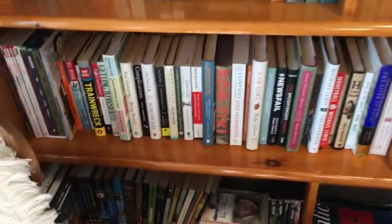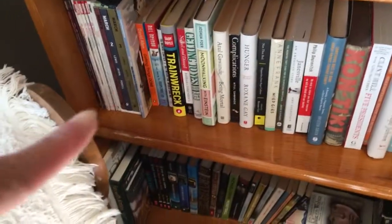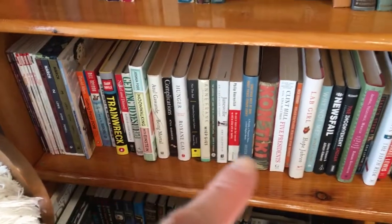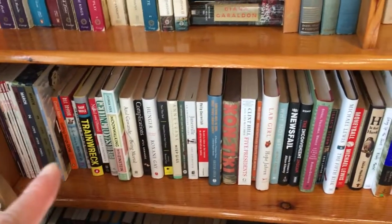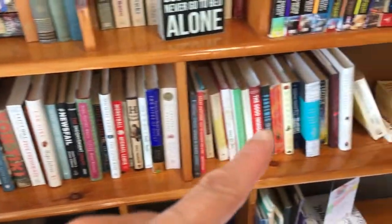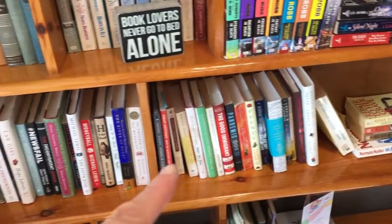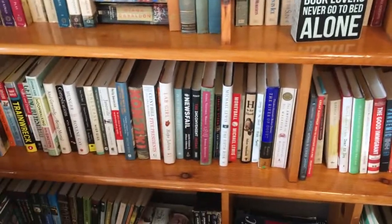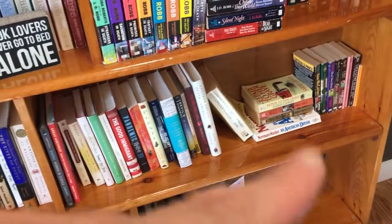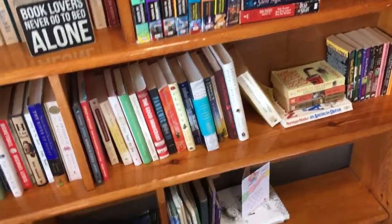So this next shelf I have over here, I have a few graphic novels. And then this is all nonfiction, organized alphabetically by author's last name, and that continues on the same shelf. So these are all nonfiction. And then at the end of that shelf, I just have some random mystery paperbacks thrown in there.